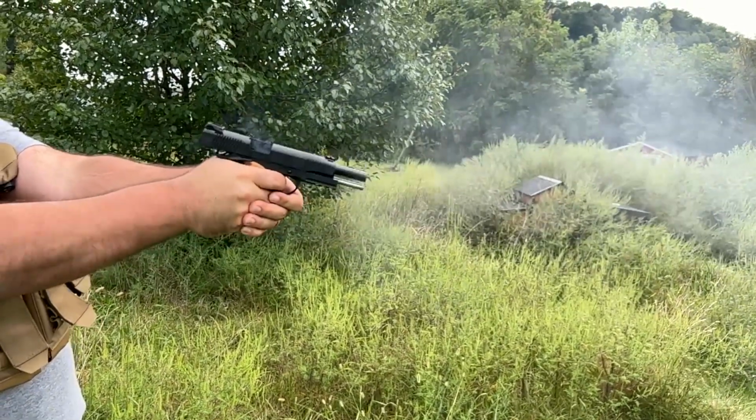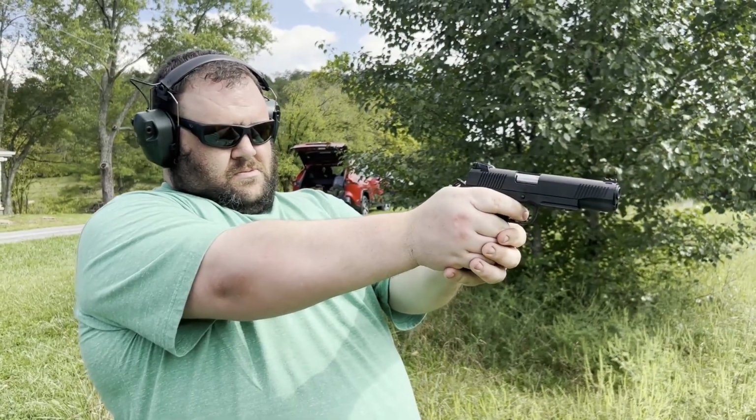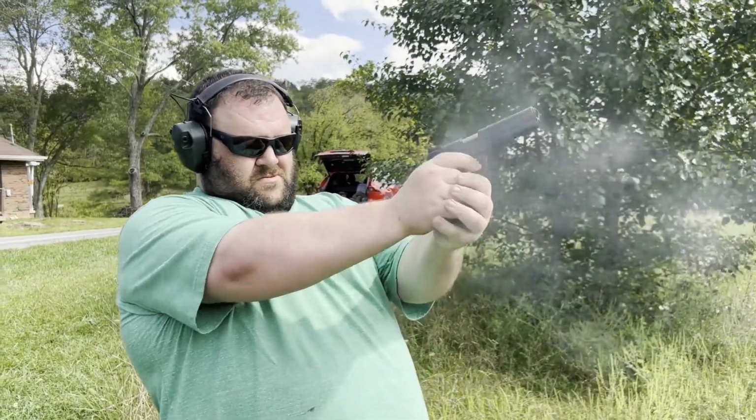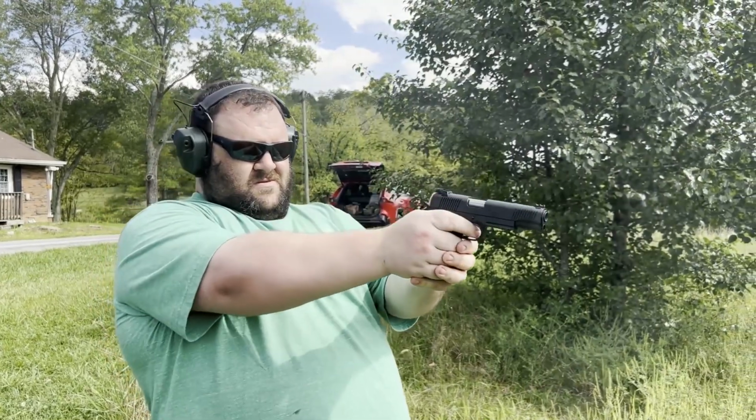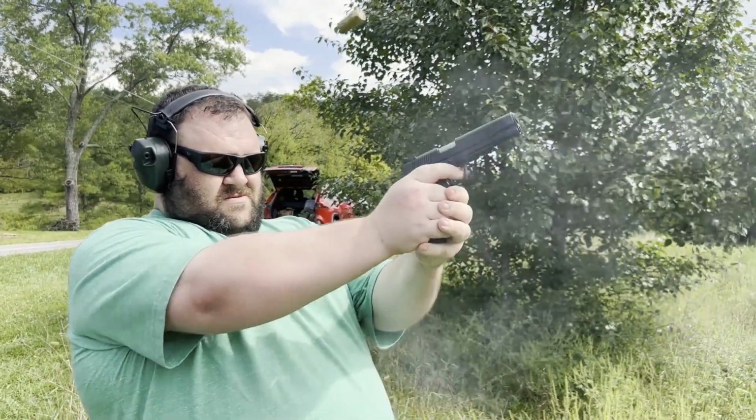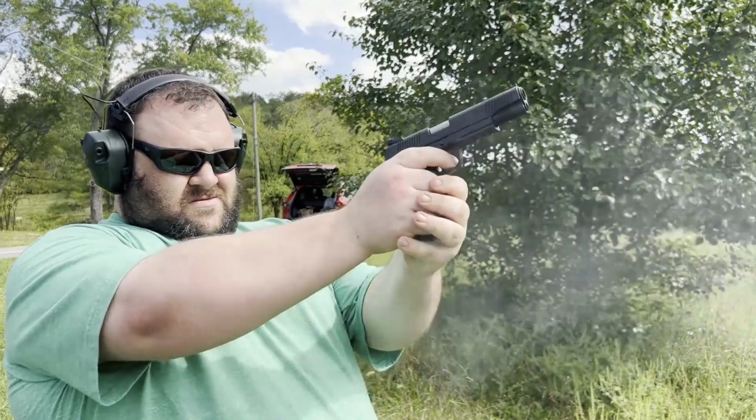So when PSA announced the Admiral, I was really excited about it. They offered it originally in .45 ACP and just a regular standard non-tactical version. And then they had the one I got, which was a tactical version. It's got the Picatinny rail underneath the bottom of the slide there. It's got a bunch of other little features that we talked about. But they also came out with a 10mm version that's also kind of tactical as well. So a lot of different options out there.